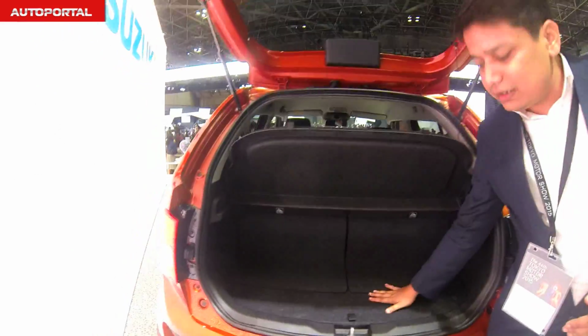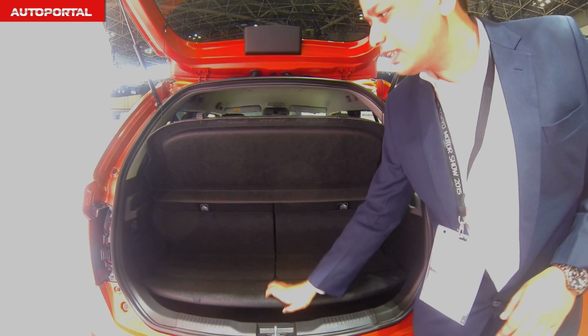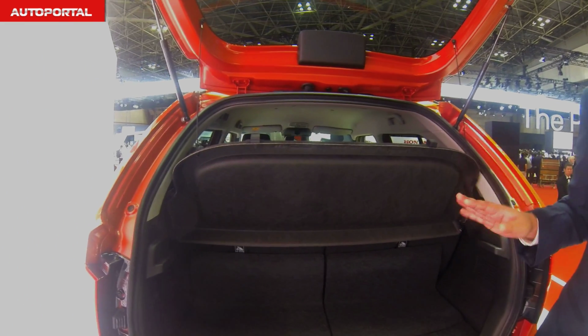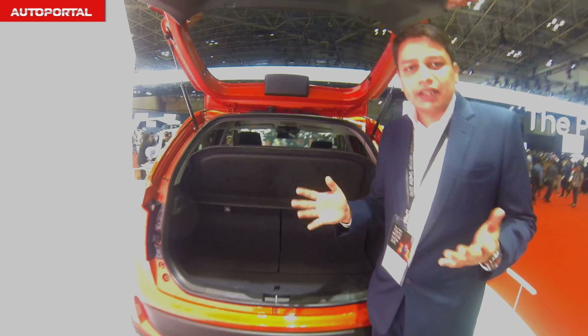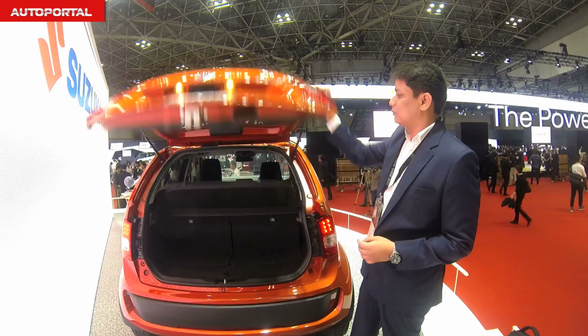Well, it's pretty decent. And of course, remember, when it comes to India, this tray will not be there. So you'll get a pretty deep boot. You'll get lots of space. And as you can see, there's minimum suspension intrusion. The seats also split and can be folded and stored away, which makes it one of the better small cars for luggage carrying capacity. Now let's check out if the interiors are as stylish as the outside design.